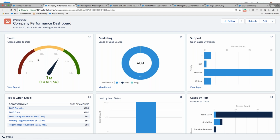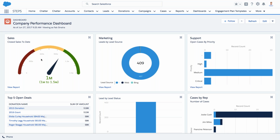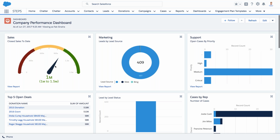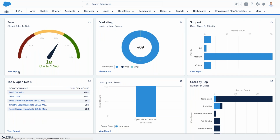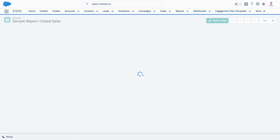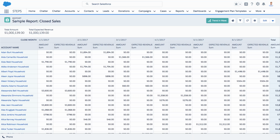I can see that I'm actually doing great so far, close to the 1.5 million goal. I'm able to see the marketing, where the leads are coming from, especially for NPSP. If I utilize some tools like Marketing Cloud within Salesforce or Pardot, there is an incredible connection with the nonprofit success pack. But remember that a dashboard is just a visualization of your report, of your data. The beauty of this is I can always click here and view the data that is behind that incredible dashboard.